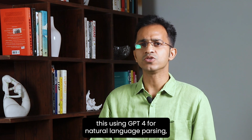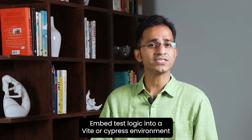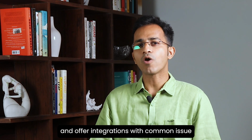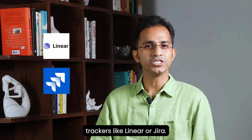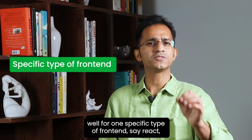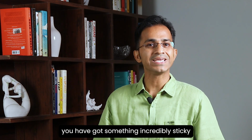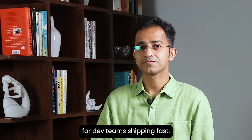You can build this using GPT-4 for natural language parsing, embed test logic into a Playwright or Cypress environment, and offer integrations with common issue trackers like Linear or Jira. This is an opinionated product, but if you build it well for one specific type of front-end, say React, you have got something incredibly sticky for dev teams shipping fast.